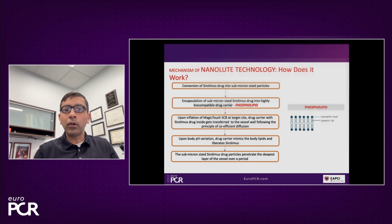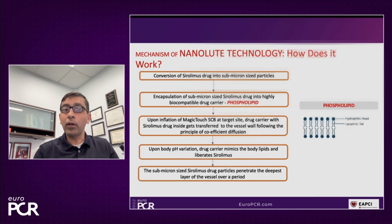Well, we need to convert sirolimus into submicron sized particles. We encapsulate those submicron particles of sirolimus into a highly biocompatible drug carrier, basically a phospholipid carrier. Upon inflation of the balloon at the target site, the drug carrier with the sirolimus inside gets transferred to the vessel wall following a principle of coefficient diffusion. And then the drug carrier mimics body lipids and liberates sirolimus over time. The submicron sized sirolimus drug particles penetrate into the artery wall and where they cause biologic effect.